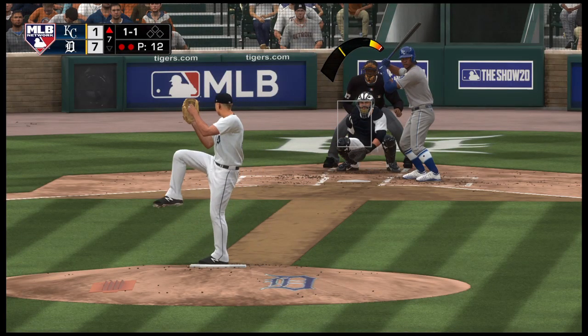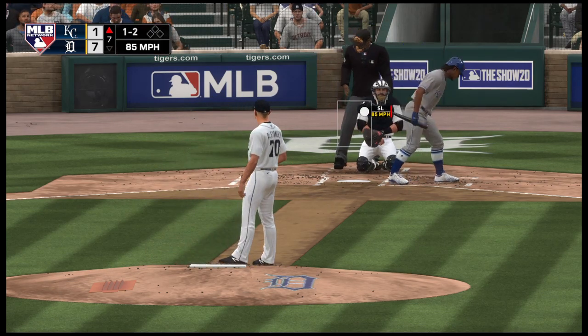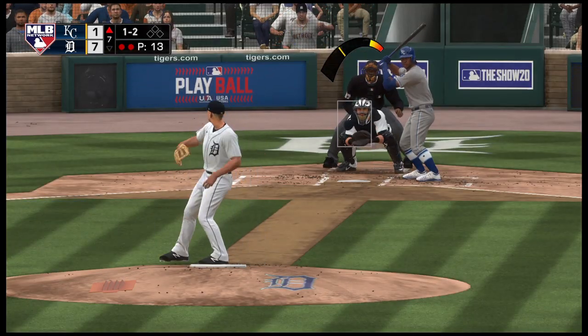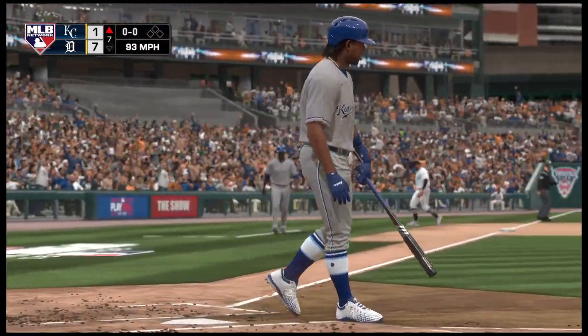From the windup, the 1-1 pitch. Turned on that one and crushed it. Just pulled it a little foul. Bases are empty here with 2 men out. Oh, a fastball swung on and missed, and for the second time today, he's gone on.